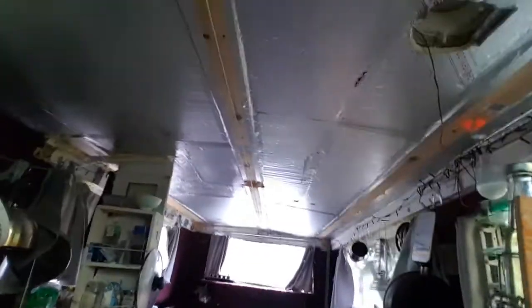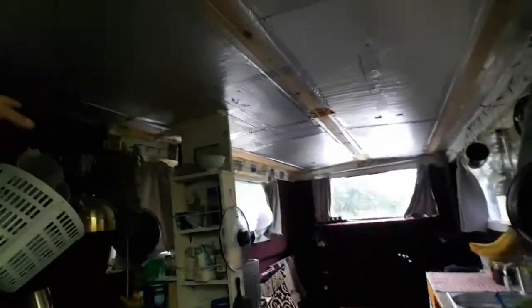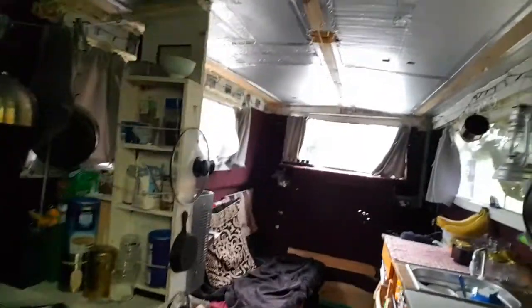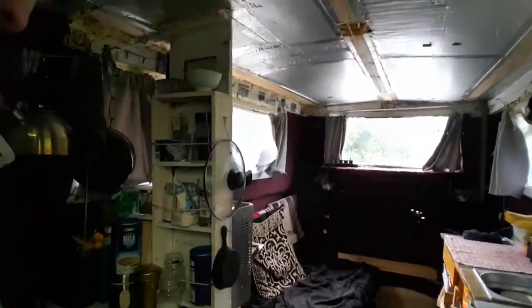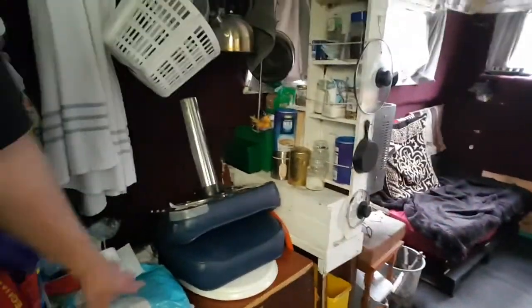Moving into the main cabin, everything's pretty much the same as you saw in the last video. I tend to hang a lot of things to just get them out of the way. That's my seat for the cockpit area. Still got my compost loo, and storage and all that kind of stuff for food.